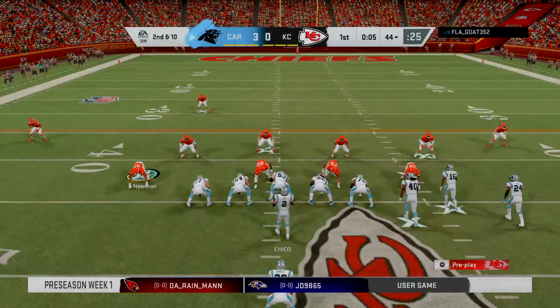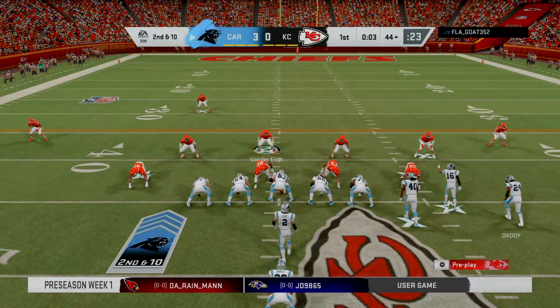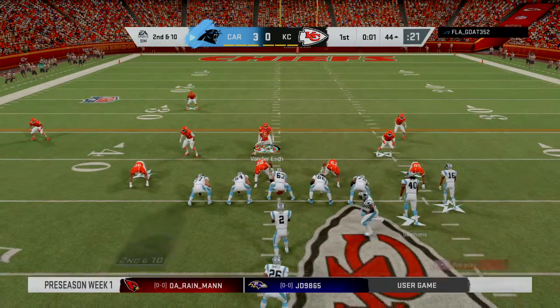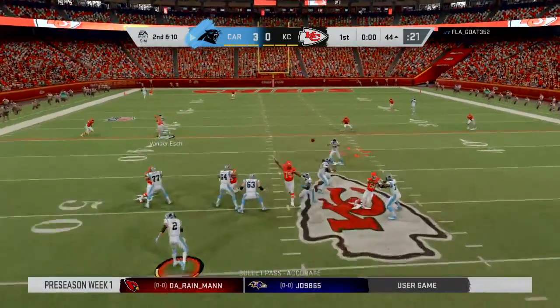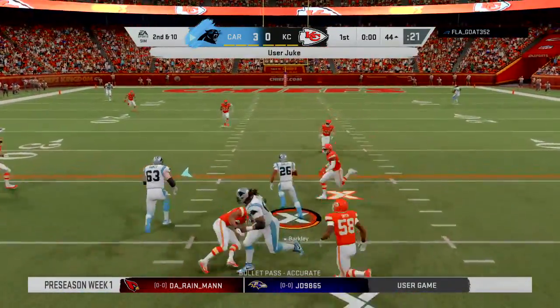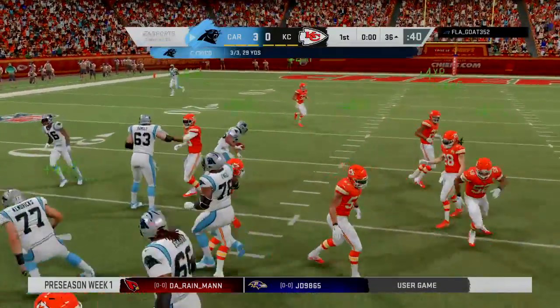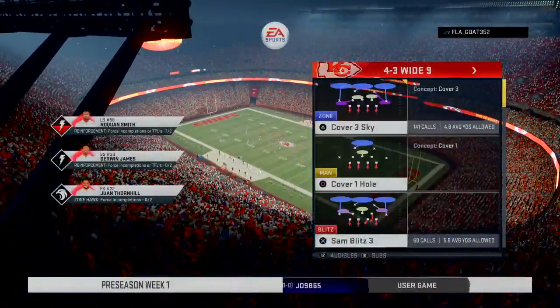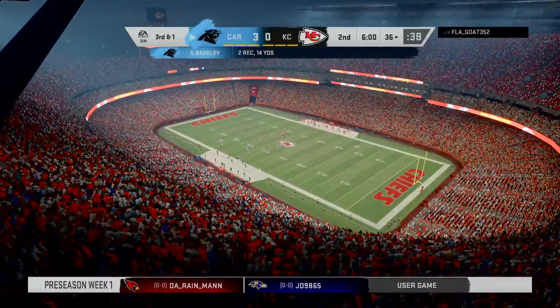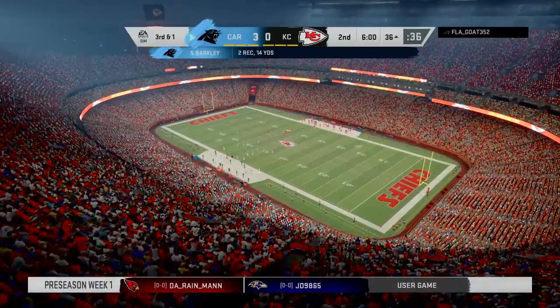And this should be the final play before the quarter ends. Now he'll look to throw here on 2nd and 10. To Barkley on the check down. And he'll be taken down as that will take us to the end of the first quarter of play. 3-0 after 1 on EA Sports.